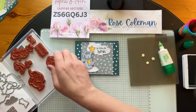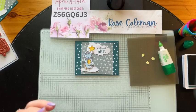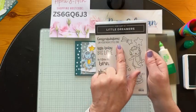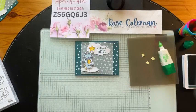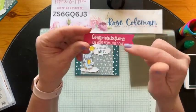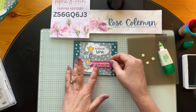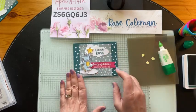Let's move him over a little tiny bit because I have another greeting that I'm going to put right here. I haven't pressed that down, but let me share with you what we're going to do. This is the stamp set: Congratulations on your new little one. I love that. I went ahead and embossed it on Melon Mambo with basic white embossing powder. So this is going to go right here. I just want to make sure I'm going to have enough room. Yes, it's going to fit.